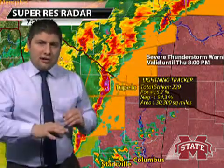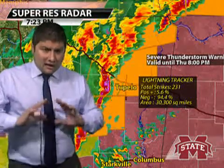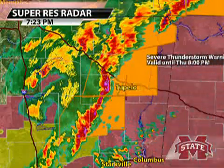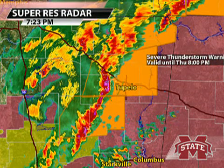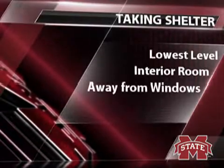Again, interior is always better. Do not go outside at this point. That time has passed us. We are in a time right now where you need to take precautions. So you might ask, what precautions do you have to take? Well, we have a graphic for you that will tell you exactly what precautions you should take for a tornado warning. So right now, here's what we want you to do.